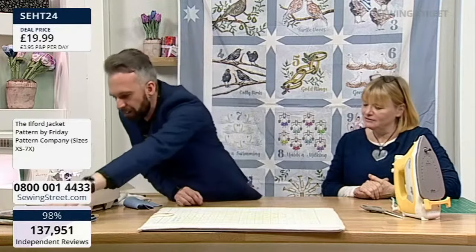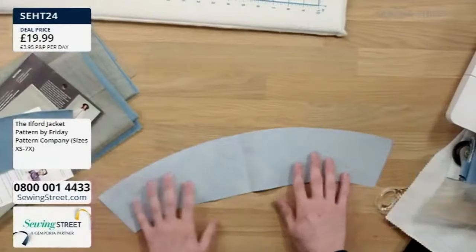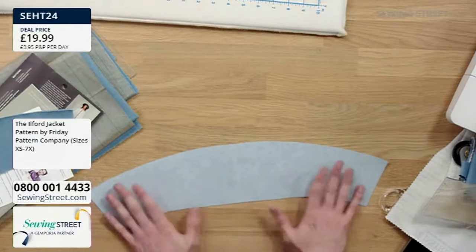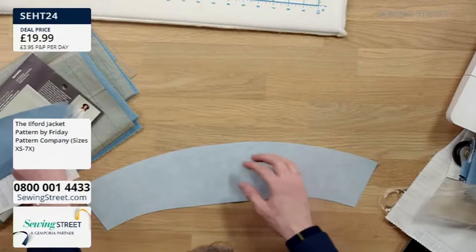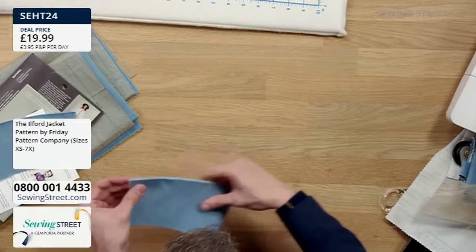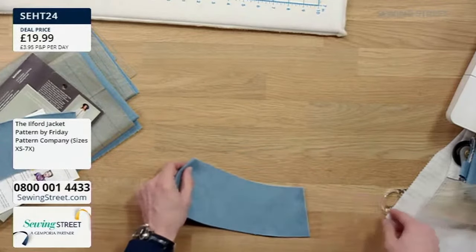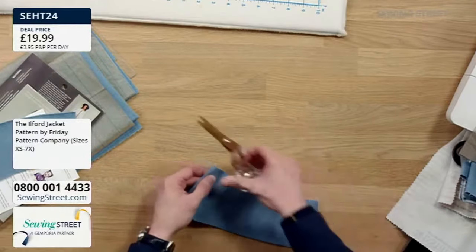Yeah, fair enough. Right then, so I've got my collar pieces cut up. Because we've block fused it now, they're exactly the same shape because we cut them together and they're fused together. It's quite hard getting the interface exactly on there when it's the same shape, isn't it? That's it. Now, you are going to want to put a notch in the centre of the collar. As far as jackets and collars go, this is actually quite an easy one, but it's a good place to start.